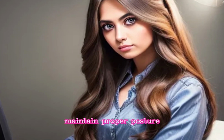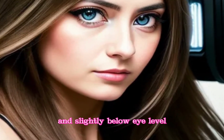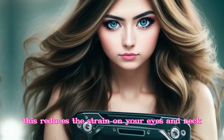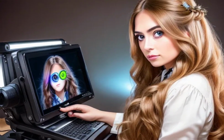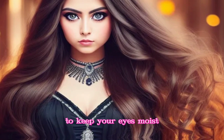Maintain proper posture. Position your screen at an arm's length away and slightly below eye level. This reduces the strain on your eyes and neck. Blink regularly. Staring at screens can decrease blinking, leading to dry eyes. Make a conscious effort to blink frequently to keep your eyes moist.